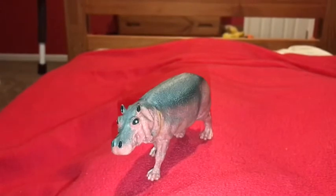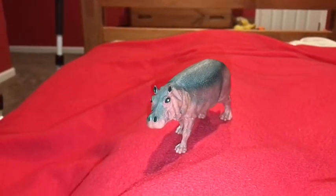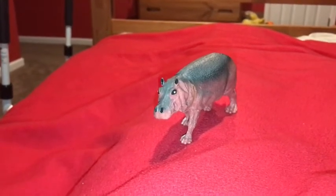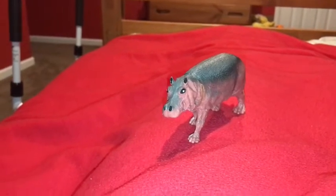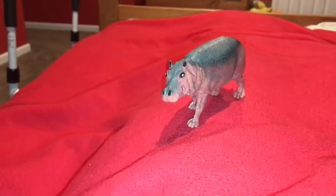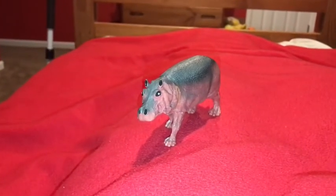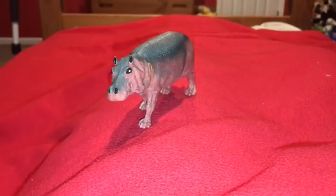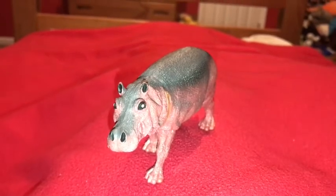And the hippopotamus is very, very aggressive. It is very territorial, and it will attack anybody that is foolish enough to get near the river. The hippopotamus only eats grass, and their main rival is the Nile crocodile. Hippopotamuses live in groups called pods.